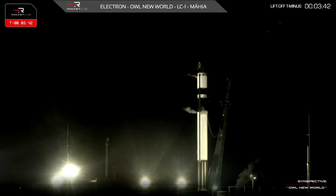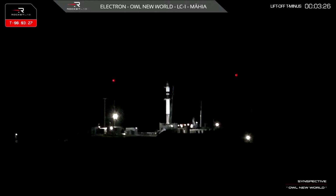Okay, here we go. We are now 3 minutes, 41 seconds and counting from launching the OWL New World mission for Synspective on Electron from right here on Pad A at Launch Complex 1. Let's take you through what is about to happen next. So at T-minus 2 minutes, we enter into what is known as the final count.